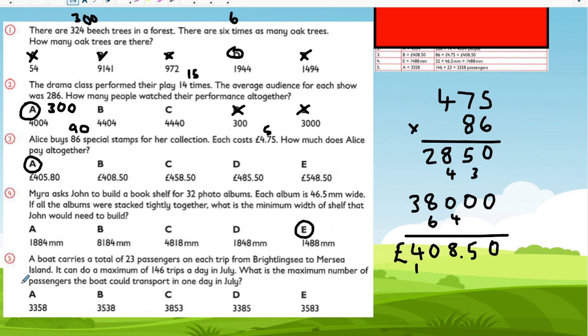And then on number 5, we've got to do 146 multiplied by 23. So a boat carries a total of 23 passengers on each trip from Brightlingsea to Mersey Island. It can do a maximum of 146 trips a day in July. What is the maximum number of passengers the boat could transport in one day in July? Now, interesting with a question like that, if we do 146 times 23, you will get your answer.